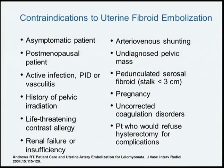So the patient who is totally asymptomatic with fibroids should never be offered embolization. Likewise, a woman who is menopausal, whose fibroids begin to grow, we should not offer this therapy. Why? Because these are the women that we would be most concerned about having a leiomyosarcoma.